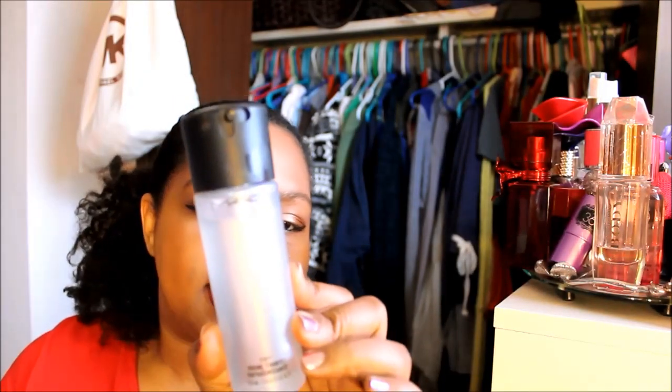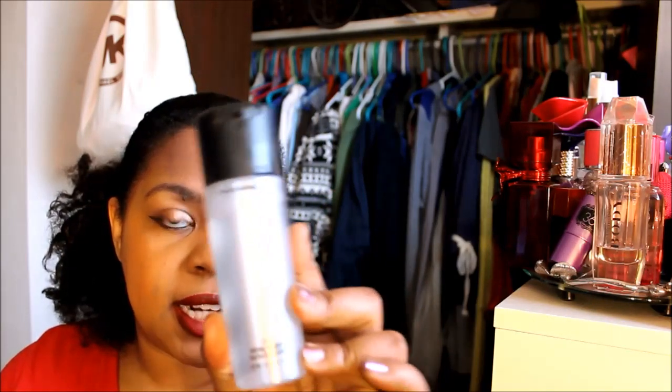My final item may be somewhat of a shock to you guys, and maybe it's just because I don't know the correct way to use it, but it is MAC's Fix Plus. I have no idea. It says that it's a skin refresher, right? I've seen a lot of people spray it on their face, wait for it to dry, do their makeup, spray it again, have it set, and you're fine. I tried to do that. It just doesn't work. When I spray this on my face and I do my makeup and then I spray it again, it doesn't keep the makeup on my face. It doesn't act as a primer, and I'm not sure if it's supposed to act as a primer.